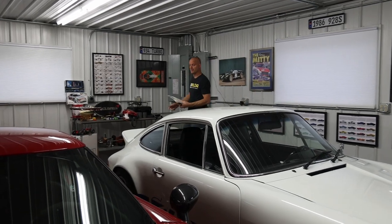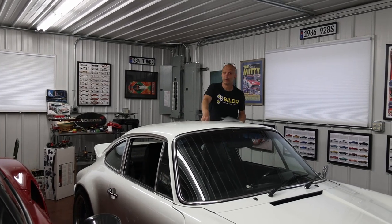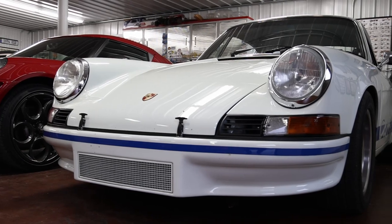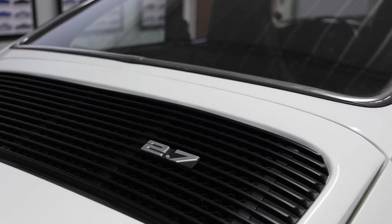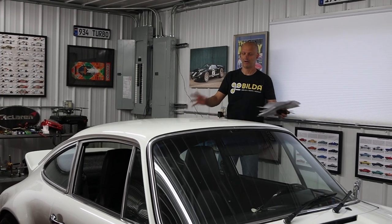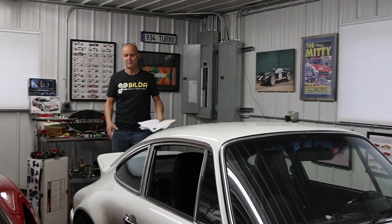So the next car, a 1988 911. I'll tell you a little bit about this car. This is a 1988 911 Carrera with a 3.2 and the G50 gearbox as well. I bought this one a long time ago with the full intent to backdate it. So I went ahead and backdated this to make it look like a '73 Carrera RS. So you get all of the new features of a 3.2 Carrera, but it plays the part.